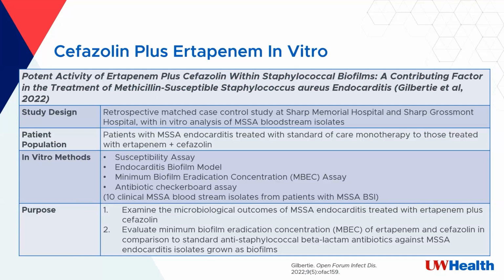There were about 10 to 15 patients in a retrospective study that were included from two different Sharp hospitals in California. They were patients with MSSA endocarditis, and they were either treated with monotherapy or ertapenem plus cefazolin. So that was the first part. And then the blood isolates pulled from those patients underwent further, more in vitro analysis and assays.